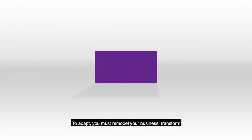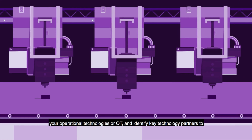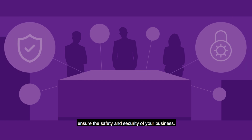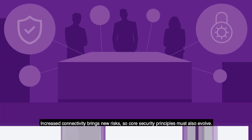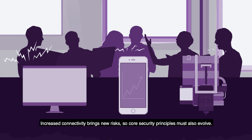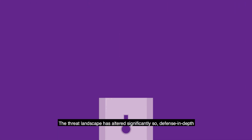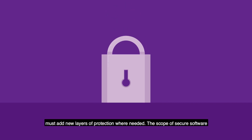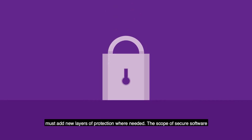To adapt, you must remodel your business, transform your operational technologies or OT, and identify key technology partners to ensure the safety and security of your business. Increased connectivity brings new risks, so core security principles must also evolve. The threat landscape has altered significantly, so defense in depth must add new layers of protection where needed.